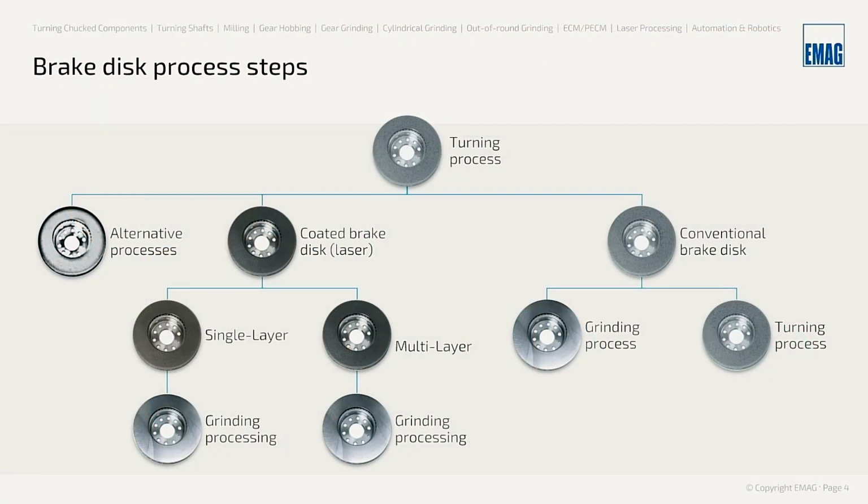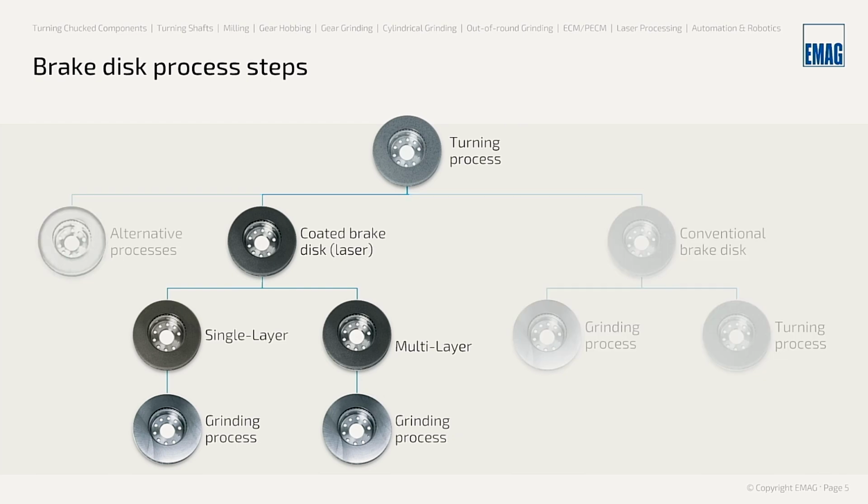So I have a small overview about the process steps of the brake disc. We start on the top side with the turning process. I would say every brake disc is pre-turned, and on a conventional brake disc we have 2 options. In Europe, mainly we have the finished turning operation, where in the Asian region we often have a grinding process. When we have a look on the coating side, there are some other alternative processes to coat the brake disc, but we focus on laser coating. We have single-layer and multi-layer systems, and both require a grinding process.